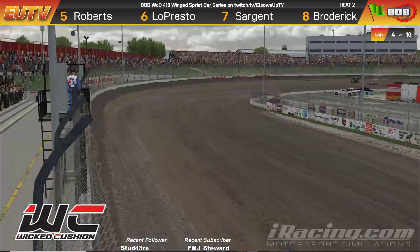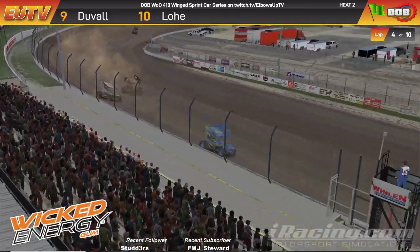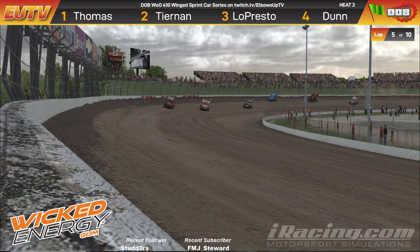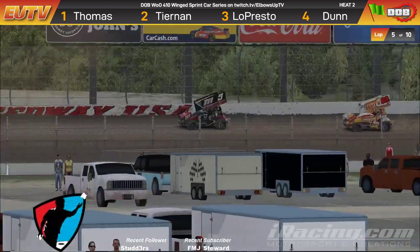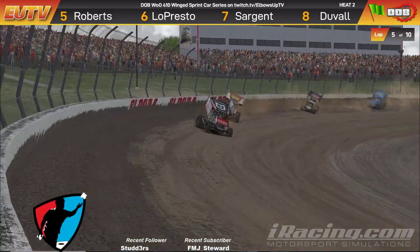Let's go a little farther back. We got a hell of a race for the lead, but right now it is John Lepresto and Craig Dunn in the final transfer spots for this race. 5th place belongs to Anthony Lepresto, and Chris Roberts is currently 6th, trying to make his way forward. Starting to settle down there.